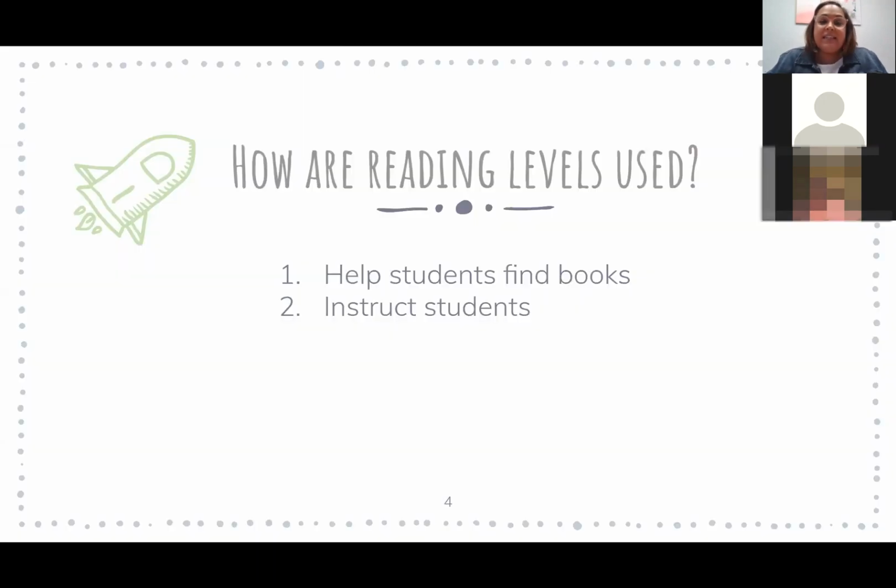So let's get into how these reading levels are used. The first way that a reading level is used is to help students find books, because we don't want students reading books that are way too hard or way too easy. So this level puts them in a zone of books where you're able to be successful when reading. But we also don't want to limit kids based on their reading level, because interest really matters. You can think about your own reading life and think about things that you love to read or that you don't enjoy. And reading is more enjoyable when it's something that you're interested in reading.